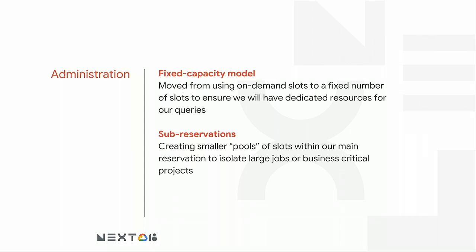The second thing we do is we've been creating sub-reservations, which are kind of smaller pools within our larger reservation that allows us to isolate jobs and business-critical projects. And that's actually been really helpful for us, particularly because we regularly rebalance which projects have access to which pools. And that means that we're getting the best performance for the right time.